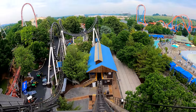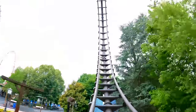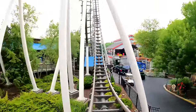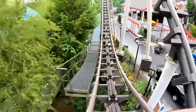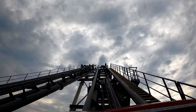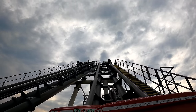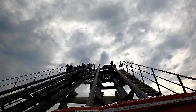Ah, crap, here we go. Oh, I'm never ready for that part. Oh, whee, the boomerang part of Sidewinder. And now the loop-de-loop. Up that reverse spike, get ready. We are going to travel and do this all once again.